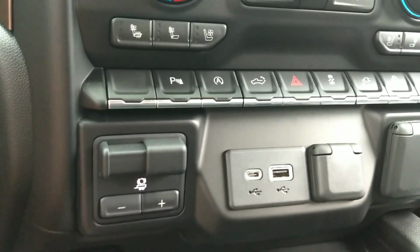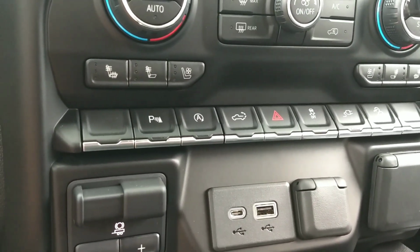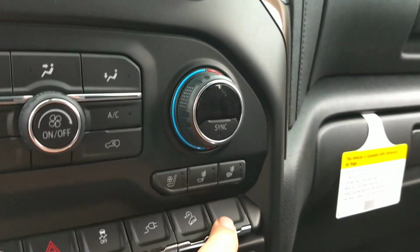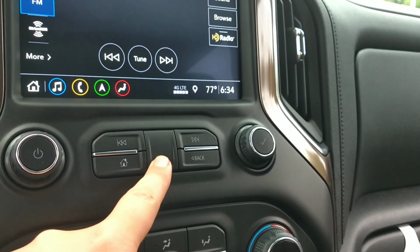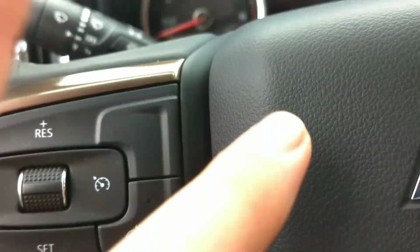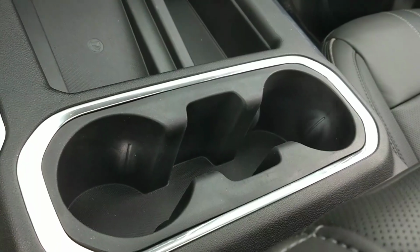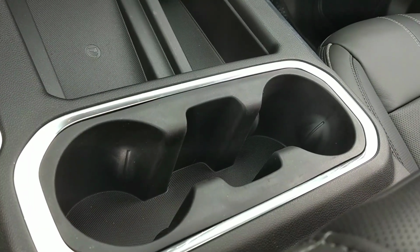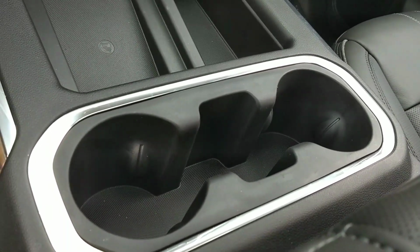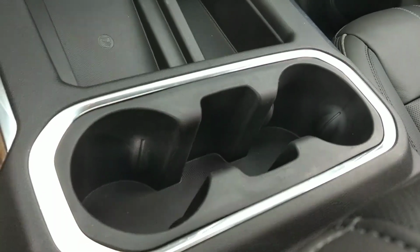You will notice, even though this is a top trim level and it costs $61,000, it has a blank switch here, a blank switch here, a blank switch here, and a blank switch here. Whoa, Chevy thinking. Now, this vehicle has the most cup holders out of any vehicle I've ever reviewed. This car has a total of 14 headlights.